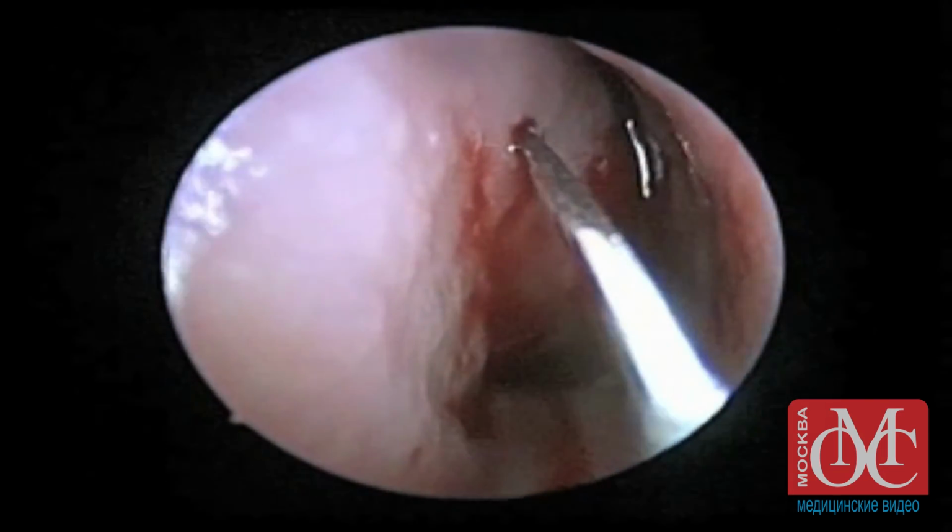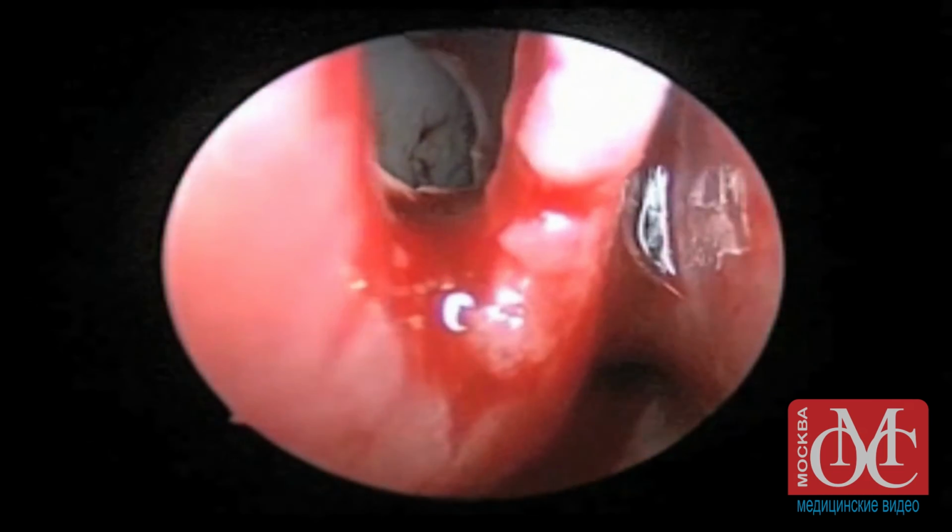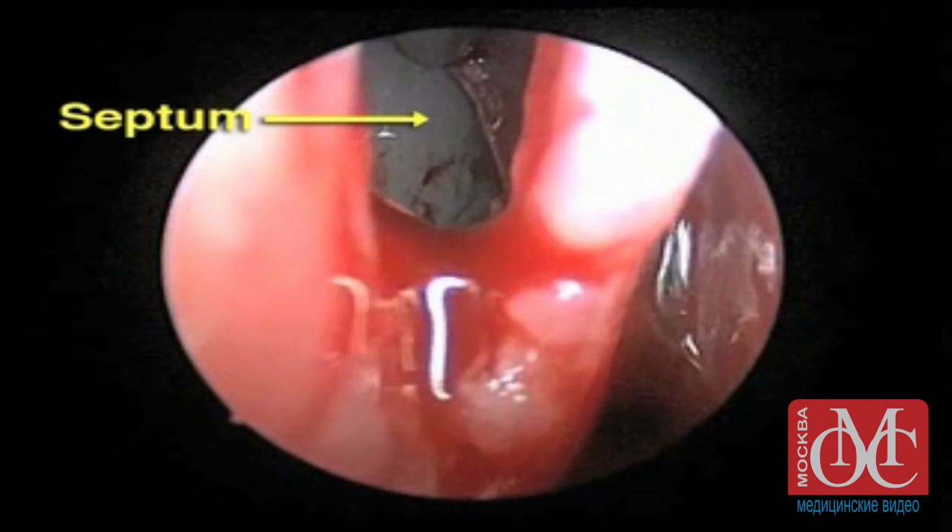Extension of the incision allows insertion of a small suction-tipped catheter to remove clotted blood and examine the septum for necrosis. In this patient, the septum appears healthy.